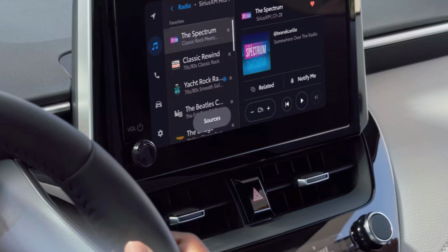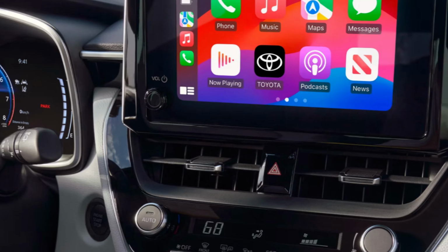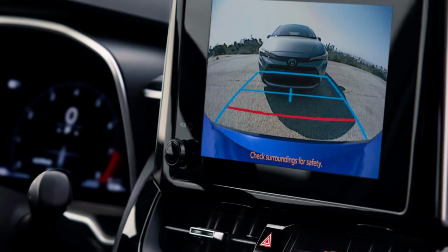The bottom two trims get a basic 6-speaker audio system, and the XSE has a JBL premium audio system with 8 speakers and an amplifier. Wireless charger on the XSE only. Single zone climate control on the bottom two trims. The XSE has dual zone. Dual USB ports in the front and 2 in the rear also.